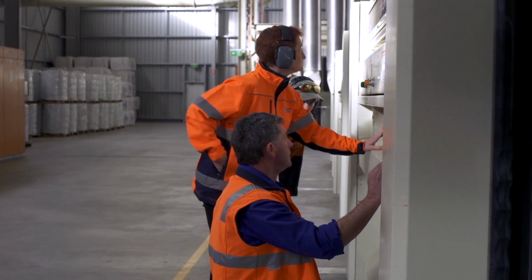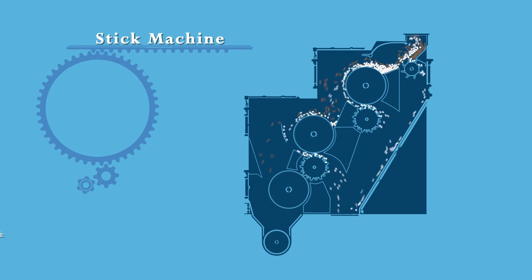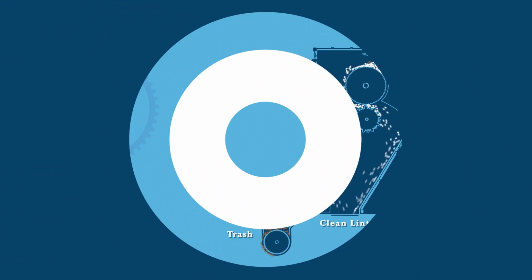The seed cotton is blown through the machinery by warm air currents. At this stage, many different sized and shaped cleaners go into action to try and get rid of all the trash, which includes dirt, stalks and leaves.